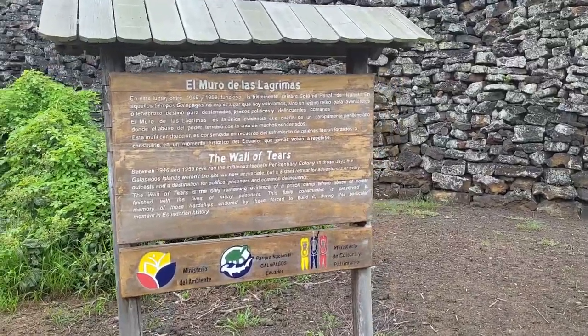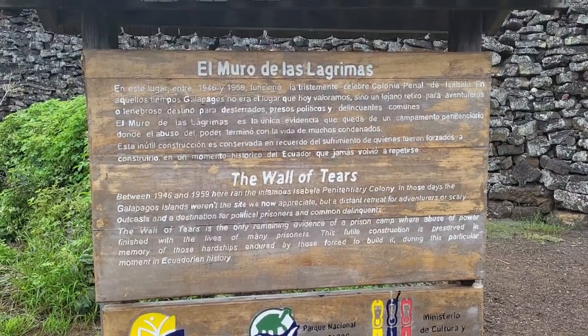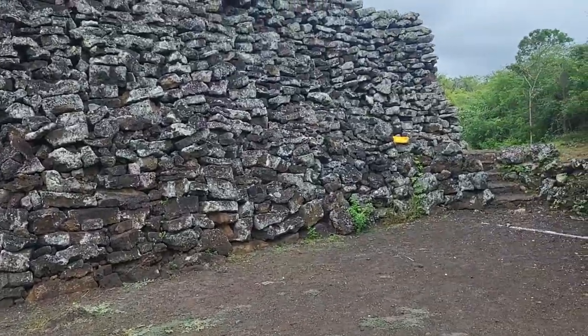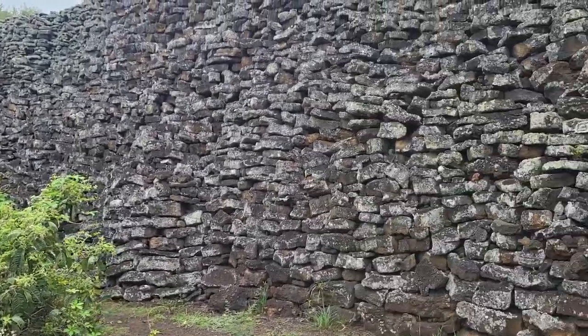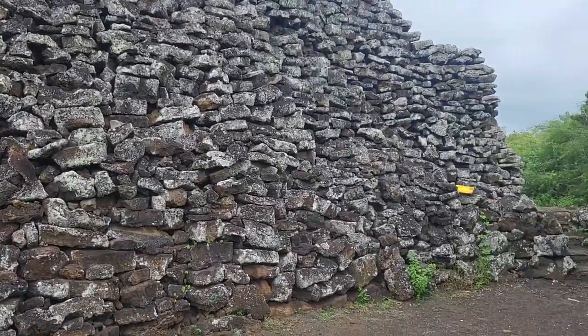In English it's called the Wall of Tears, I guess because every war brings misery and tears to the people. So this was an observation point from the US Army. Using local bricks from the Galapagos. Alright, the Wall of Tears, Isabela Island, Galapagos, check, done it.